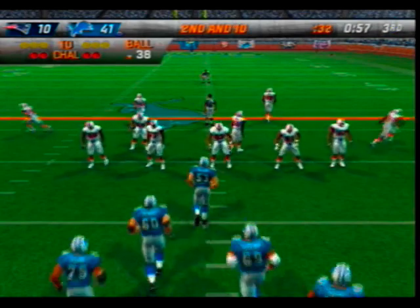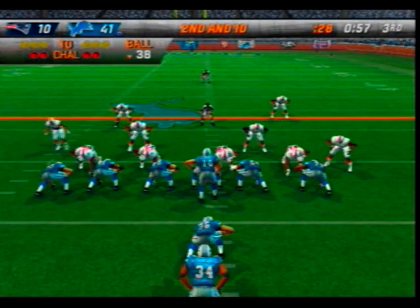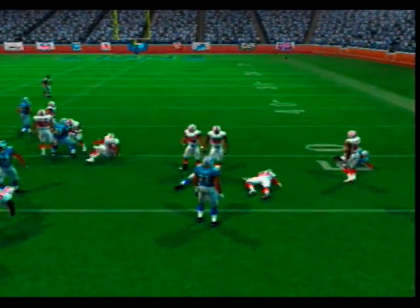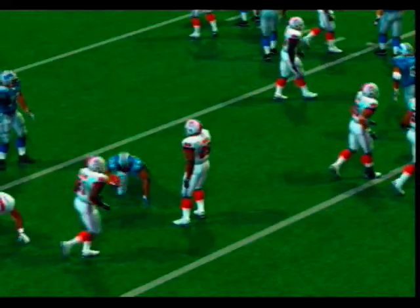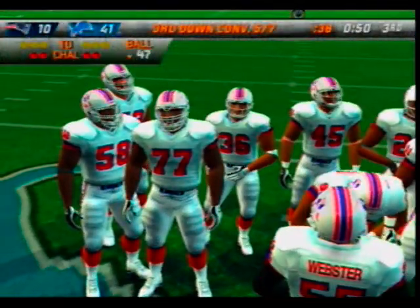Second and 10, ball on the 38-yard line. The Patriots with a four-man front with a counter play. Little is there for the tackle. He's looked pretty good so far. It's going to be up to the defensive coordinator to make some adjustment and find a way to slow him down.